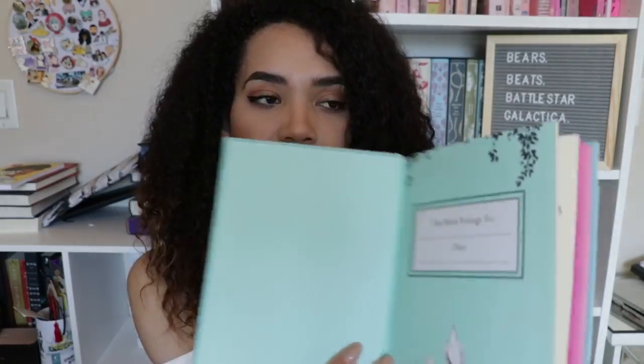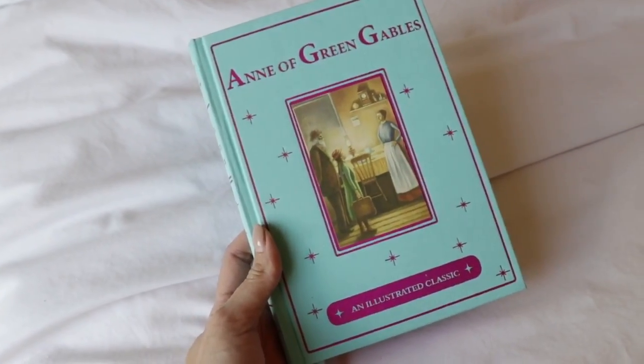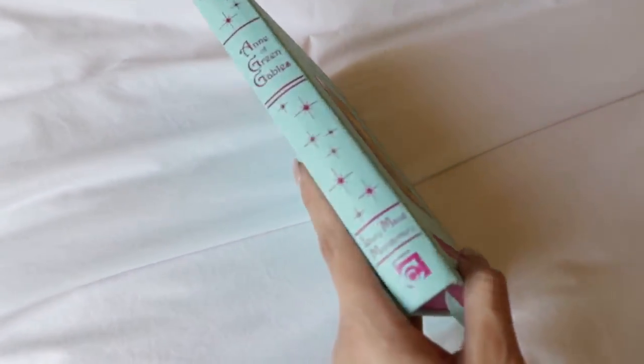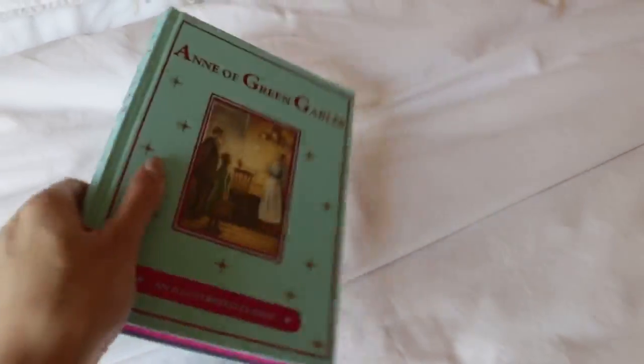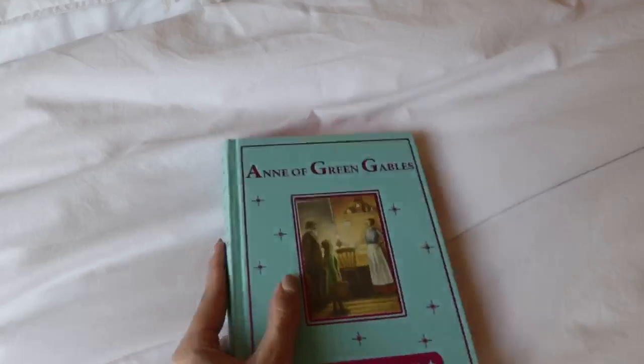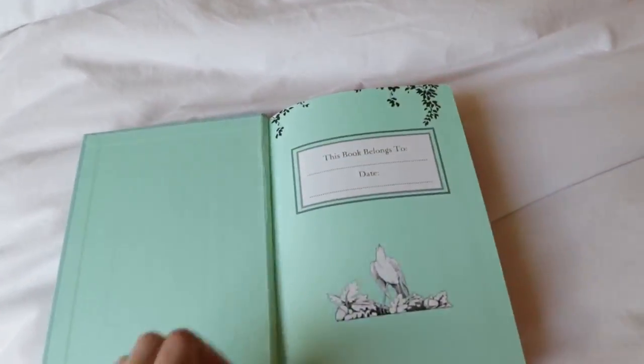This is what the inside looks like, which I think those are super cute to fill out. I mean, I don't write my name normally in books, but lately I've just been kind of feeling like I want to start doing that. But I mean, I own like 600 books, so I'm really just not wanting to sit down and do that 600 different times, but it's a nice idea.